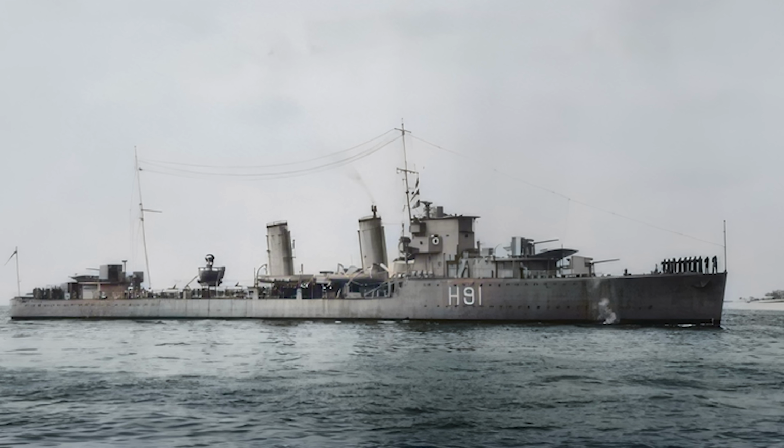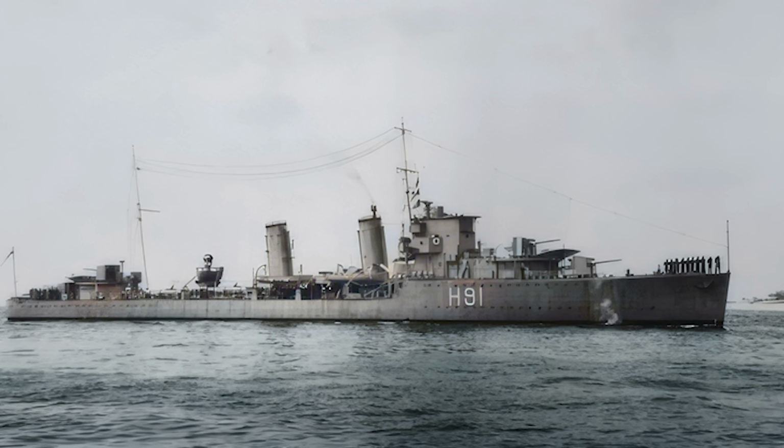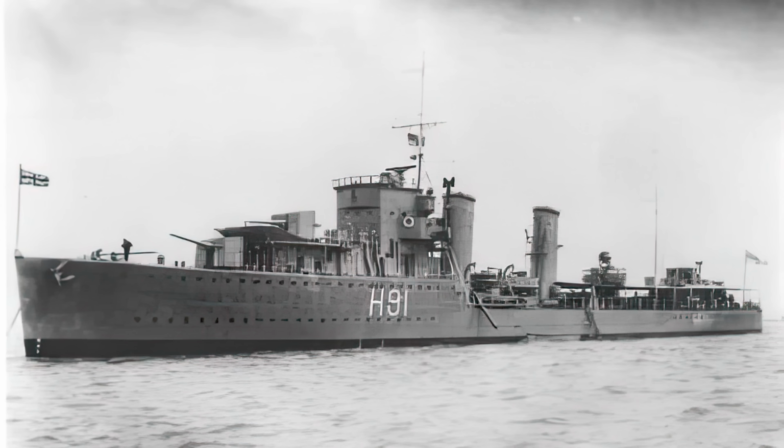Steam for the turbines was provided by 3 Admiralty 3-drum boilers. With a maximum of 400 tons of fuel oil, she had a range of 4,800 nautical miles at 15 knots. Ship's complement was 134 officers and enlisted, increasing to 142 during wartime. She mounted 4 quick-firing 4.7 inch Mk IX guns in single mounts, designated A, B, X, and Y from front to rear. She was briefly fitted with a CP XIII mount capable of 60 degree elevation for testing.